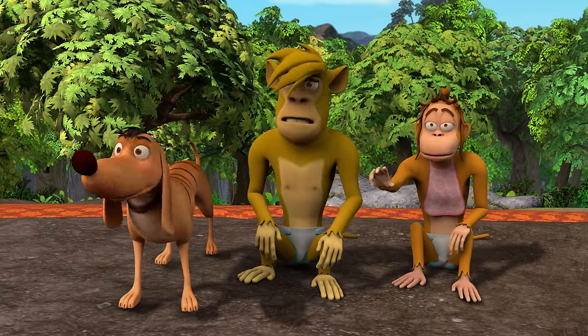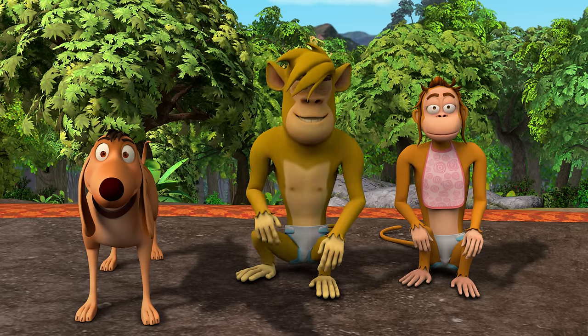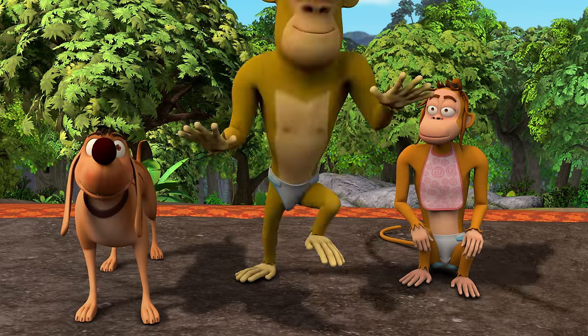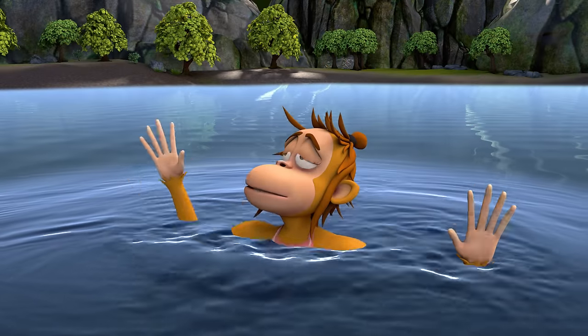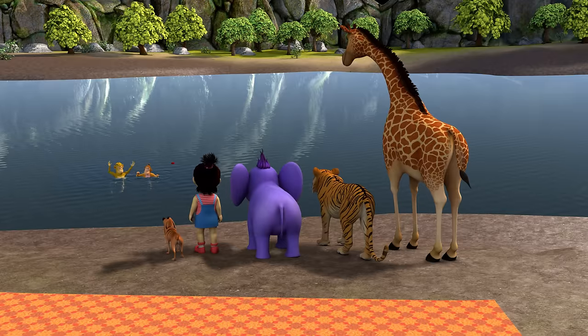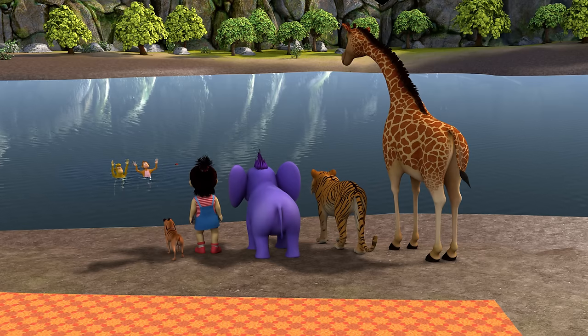Our apple! It's bobbing away. Oh goodness, I forgot. We can't swim. And that means... we're going to sink. Not float.